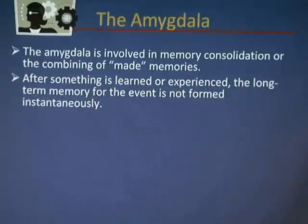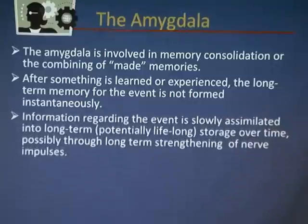After something is learned or experienced, a long-term memory for the event is not formed instantaneously. So short-term memory and long-term memory are different. Information regarding the event is slowly assimilated into long-term, potentially lifelong stores over time, possibly through long-term strengthening of nerve impulses.